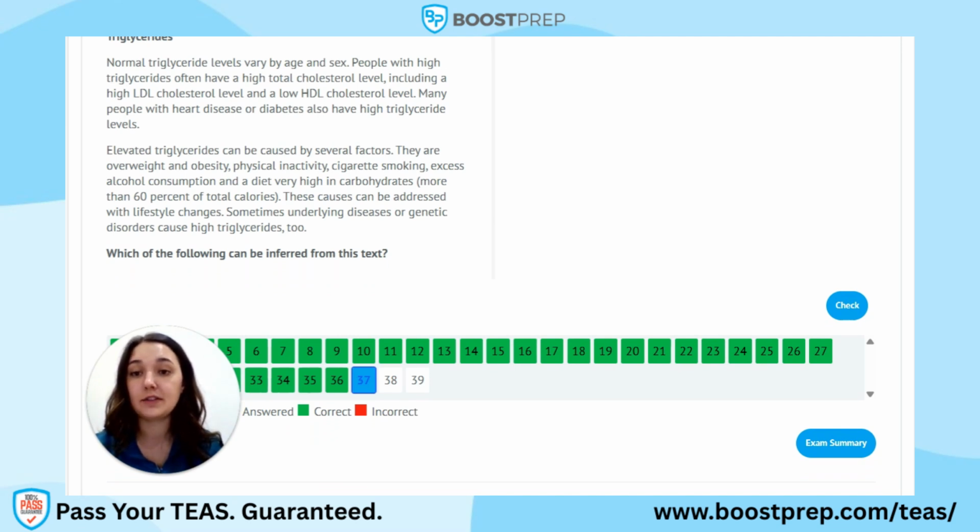Triglycerides. Normal triglyceride levels vary by age and sex. People with high triglycerides often have a high total cholesterol level, including a high LDL cholesterol level and a low HDL cholesterol level. Many people with heart disease or diabetes also have high triglyceride levels. Elevated triglycerides can be caused by several factors. They are overweight and obesity, physical inactivity, cigarette smoking, excess alcohol consumption, and a diet very high in carbohydrates, more than 60% of total calories. These causes can be addressed with lifestyle changes. Sometimes underlying diseases or genetic disorders can cause high triglycerides too.